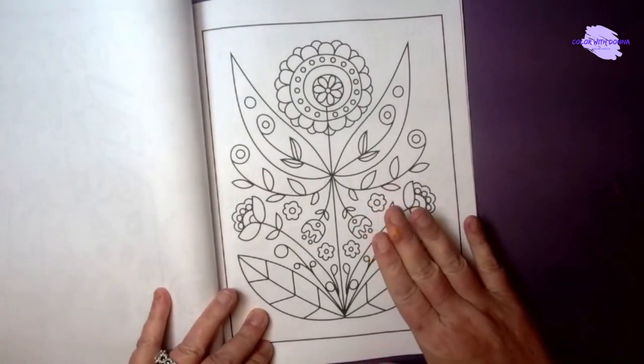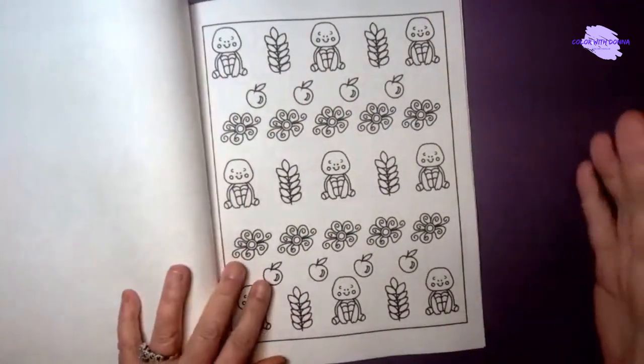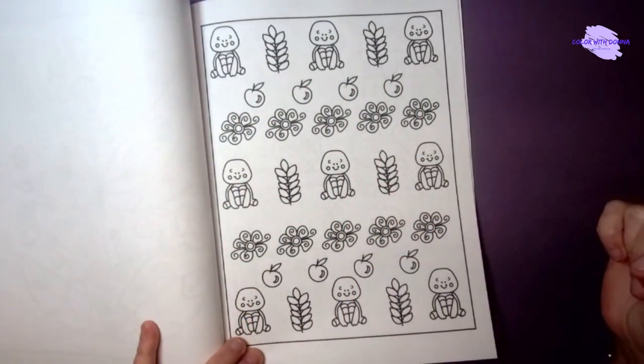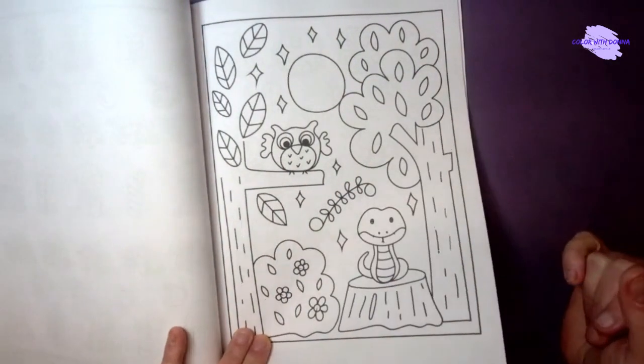But back to this, I mean, the art is so, I love this. This is so cute. Look at these cute little turtles with the apples and the fauna here. It's just so cute. Oh, I hate snakes, but that's a cute little snake there.